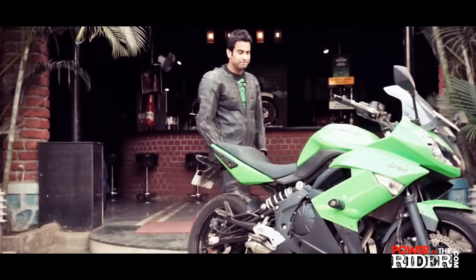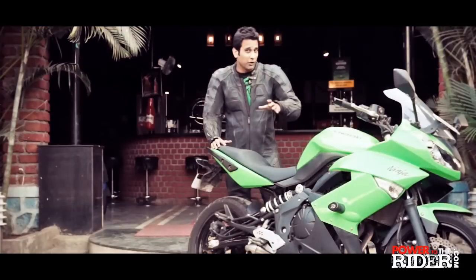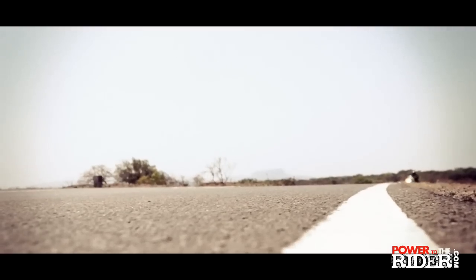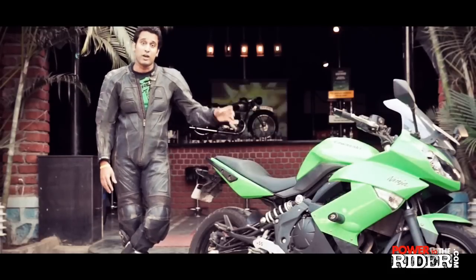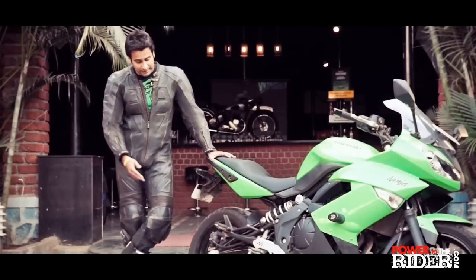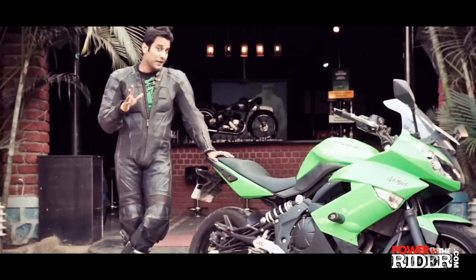So what's the verdict then? This bike is a great commuter. It makes for a really good touring bike. And if it's not the best option for cornering, it still is a lot of fun. I mean, yeah, it can be so much better in the sense the brakes could definitely be a lot better. The tank definitely should have been a lot bigger. And the exhaust, well, it does sound like a tractor. But look at it this way.